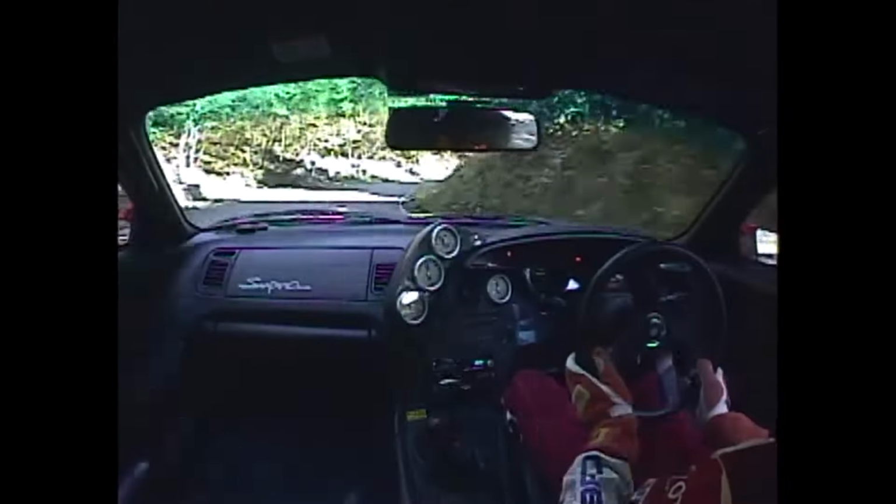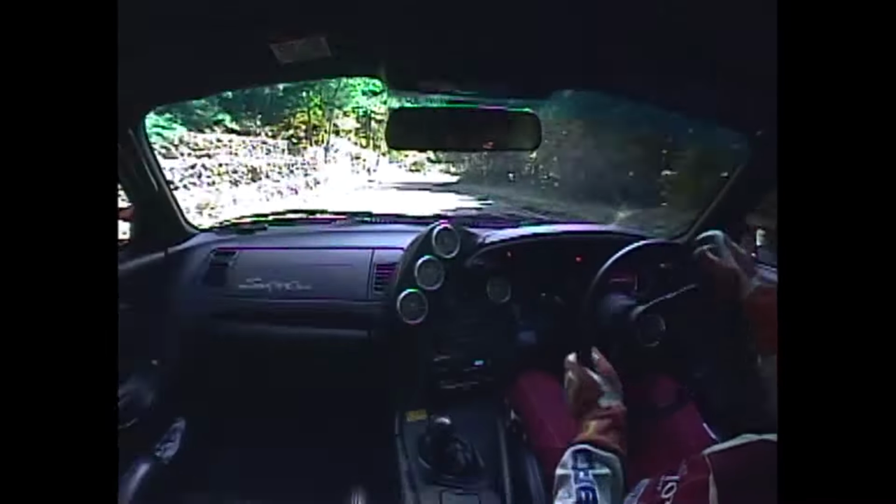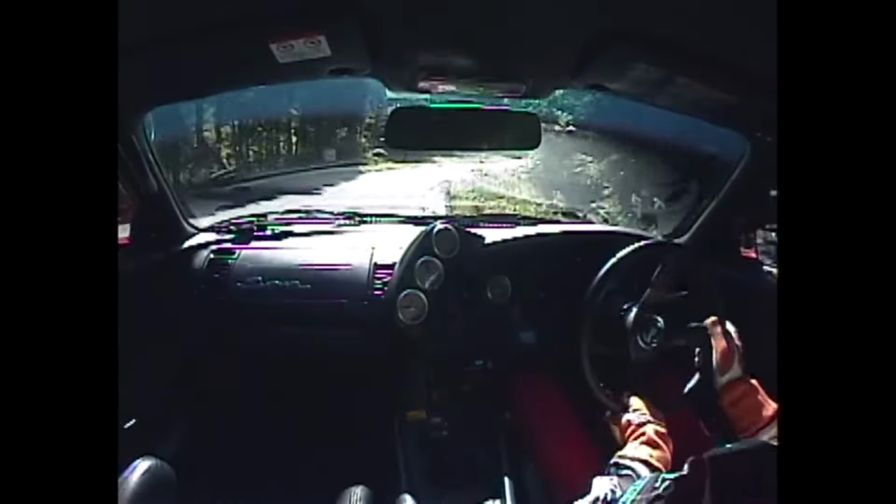This is Max Orido's personal Supra. It's the Redox Supra. Redox is his personal tuning company. He's made body kits and all. This specific Supra is tuned up to 600 horsepower.